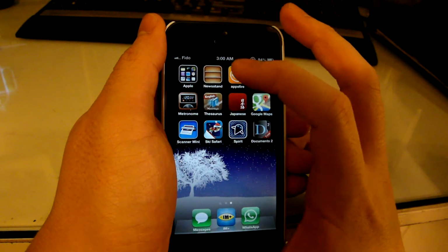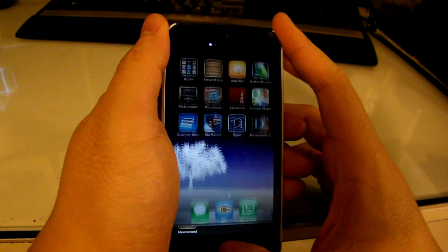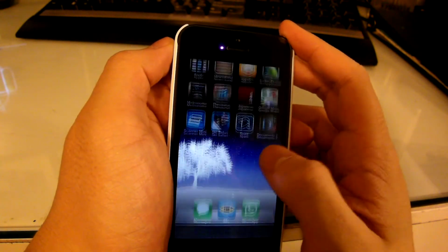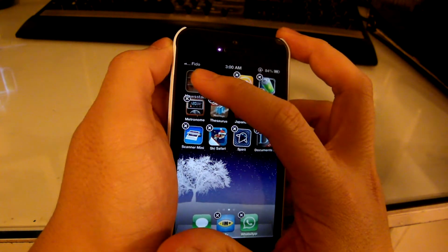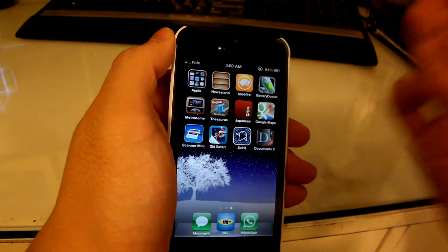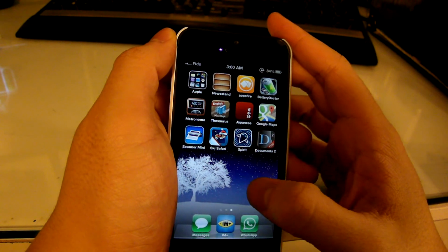The Newsstand is another eyesore for me, since I never use this application, but I can't put it into a folder because it itself is already a folder apparently. So I've tried to just put it in here, but it won't let me. So instead it's just out there and I can't do anything about it. So those are just some of the little nuisances that I have.